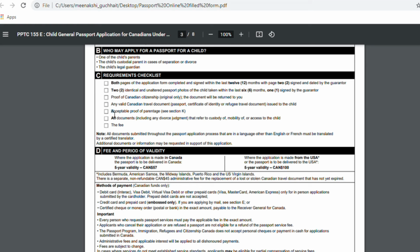Same goes for acceptable proof of parentage, long form again. All documents including any divorce judgment, mobility or access to child. In our case this was not there. And the fee. So we paid $57 as we went through a normal process.